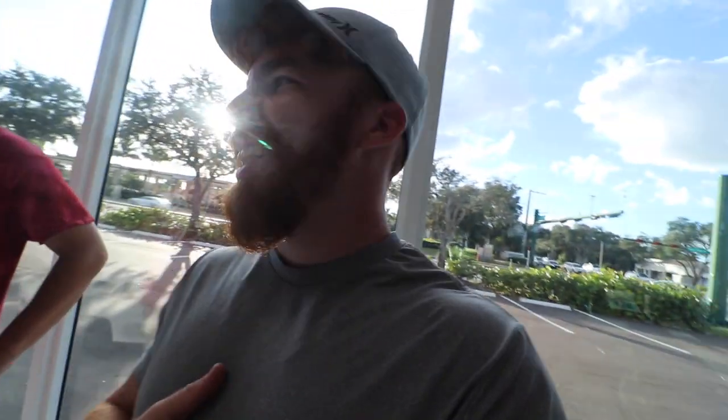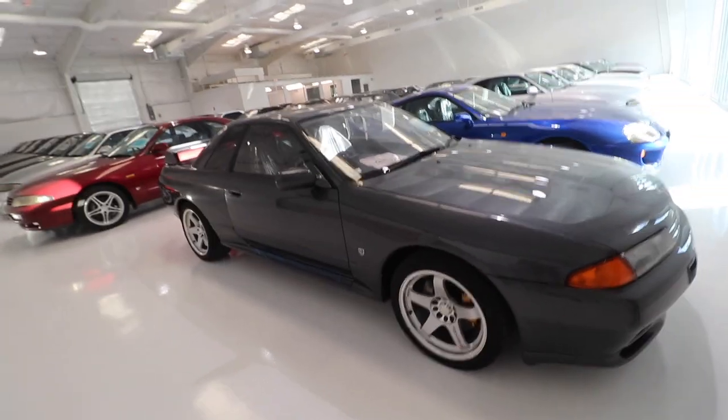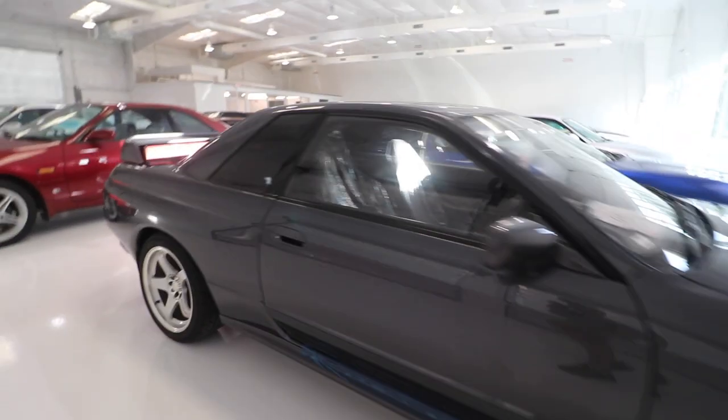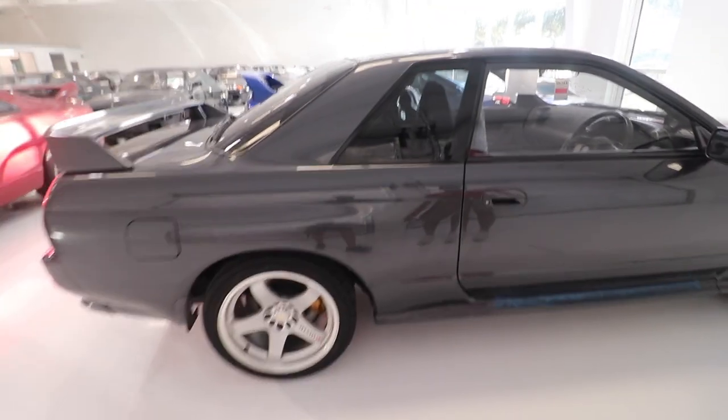Yo, I've never seen it before. I'm acting like a little kid. Yeah, okay, so we're gonna start on this corner. So this is an R32. Dude, I don't even... RB26, looking all pretty. Wow. Right-hand drive, boost gauge. All right-hand drive. Wow. Where do you see the prices on it? I guess they don't have prices.